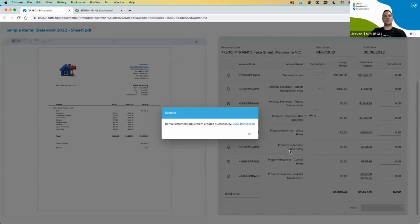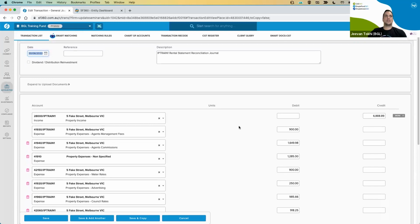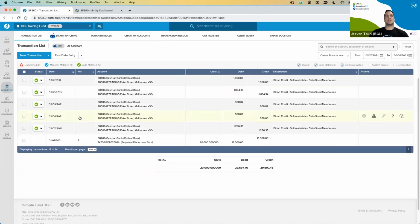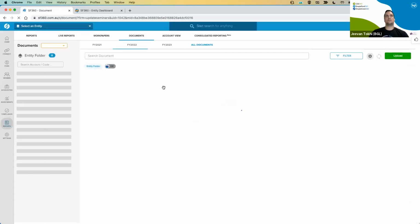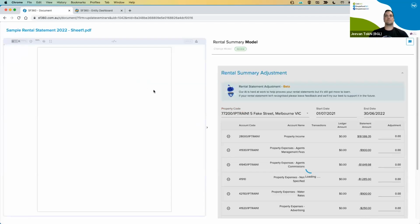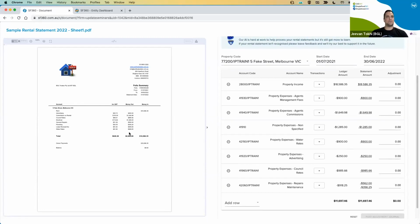I can just click on Post Adjustment Journal. Okay, so it's giving me confirmation. If I click on View Transaction, you can see it's actually posted the transaction there automatically, posting the relevant adjustments to bring that into balance. So that particular transaction can be removed at any stage. And if I go back to the document screen, and we'll go back to that rental statement again, you can see here the difference, where on the right-hand side, the balances have already been posted and married, so it's not going to post an additional transaction as the balances that are within Simple Fund 360 now equal the statement balance provided by the agent.